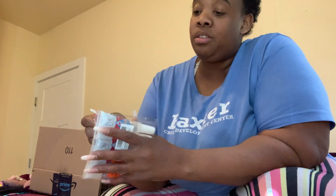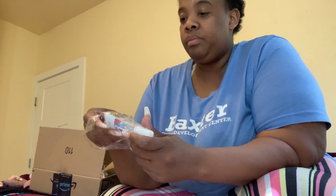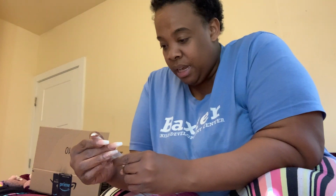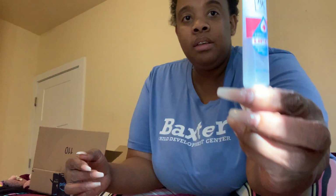And then we have this one. This is the Rose Kiss Hydrating Lip Oil Treatment Gloss. So that's that.